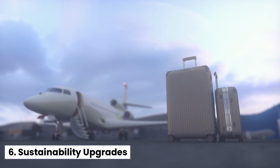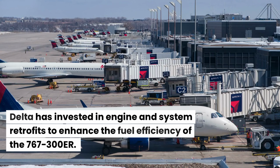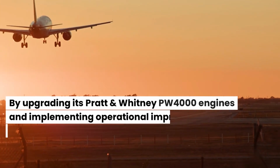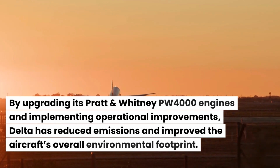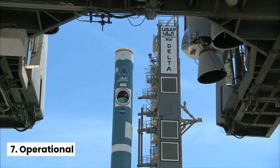6. Sustainability upgrades. Delta has invested in engine and system retrofits to enhance the fuel efficiency of the 767-300ER. By upgrading its Pratt & Whitney PW4000 engines and implementing operational improvements, Delta has reduced emissions and improved the aircraft's overall environmental footprint.